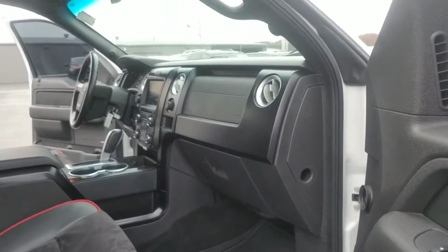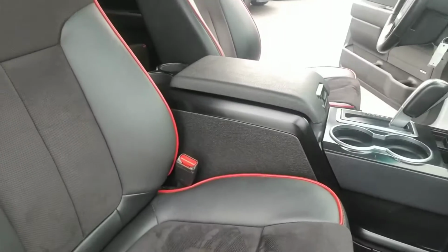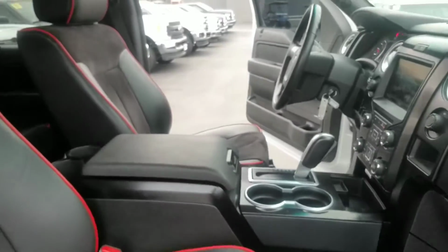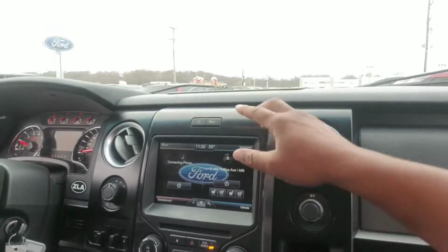This is what's so beautiful about this truck. Of course, you got the power seating and everything on this side, but look at that, suede inserts, the little red strips right here, middle console. Of course, you got navigation, heated, cooled seats. You name it, it's got it. There you go. Let me do some demonstrating, huh? Make sure everything's good. Sliding back glass right there.